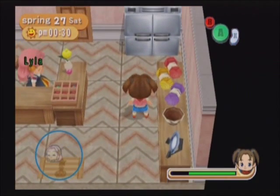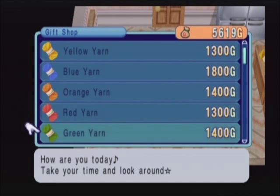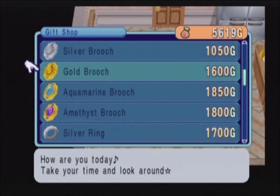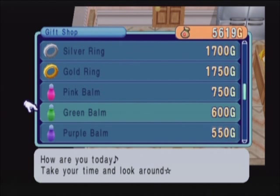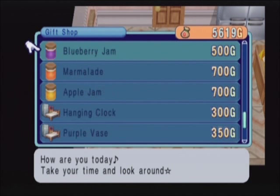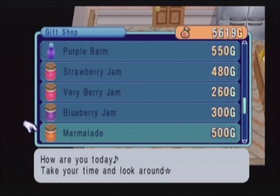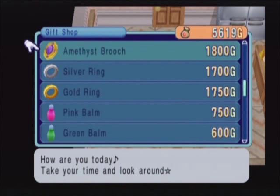So she says gift type items, but what she sells I don't really consider gift items. She does sell yarn, and she does sell jewelry, which I guess is gifts. Some of the brooches and things that you can make, or you can buy them from Lyla alternatively if you don't have the stuff to make them. She also sells balms, which is basically perfume, and she also sells jam and some special furniture such as vases. So she does have a little bit of a variety in her store, and certain villagers really like jam. Jamie is a good example. You can give Jamie pretty much any type of jam, and he/she will love it. So there's a couple of special gifts in here that you can buy for people.